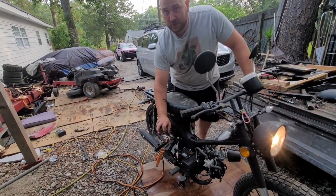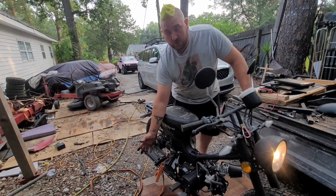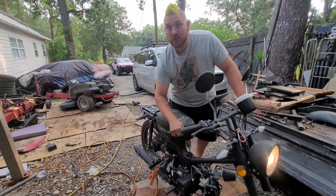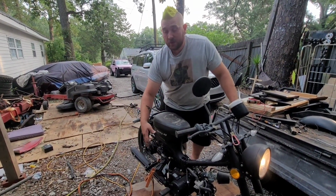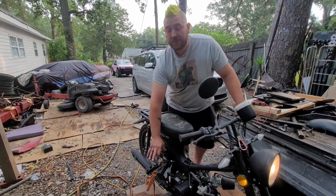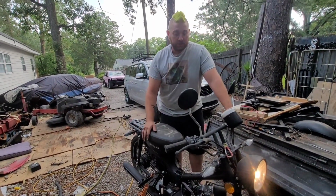Because now it's technically got voltage. So it's going to pick up on my new charger system and start charging that battery, plus charging that battery. So it's going to take a little bit longer, but once this gets a little bit of juice, it'll start taking a charge if it's a good battery. So it may not be a good battery. We don't know. We might have to replace it.